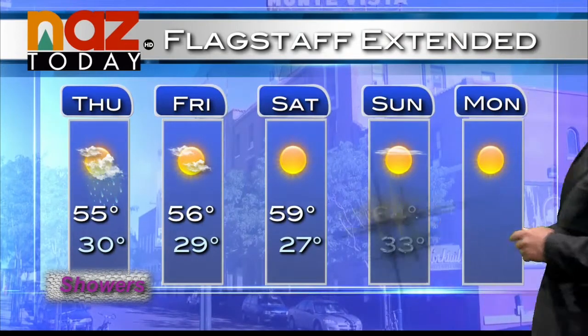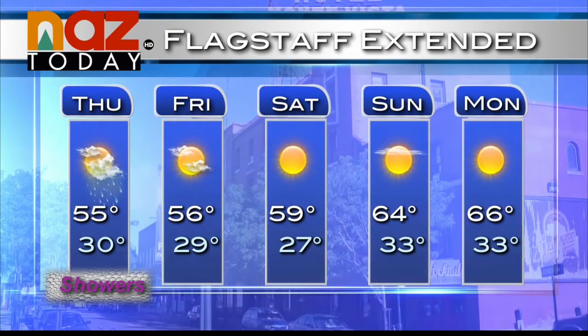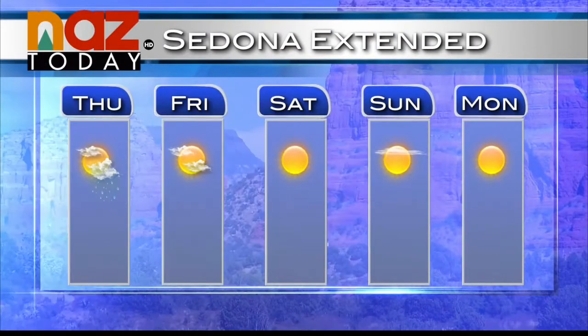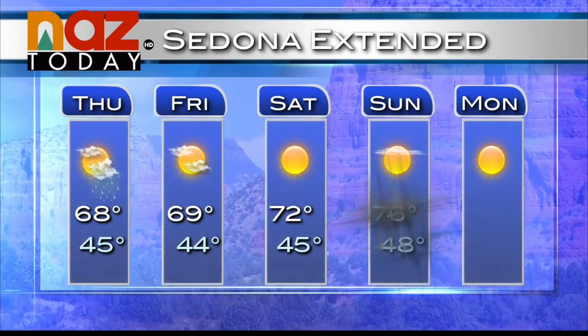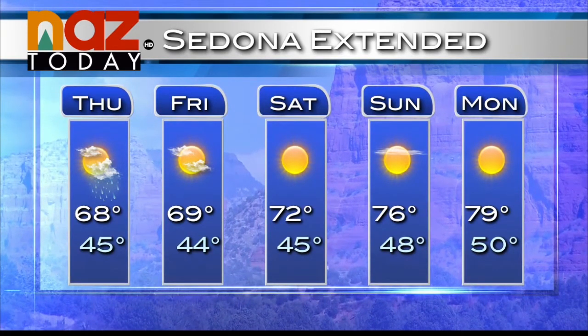Okay, here's a look at the extended forecast for us. Temperatures mid-50s the next couple days, starting to warm up right around 60, mid-60s. Late weekend, mid-upper 60s going into next week. And for you down in Sedona, temperatures in the upper 60s with a chance of rain showers out there tomorrow, and then we're into the mid-upper 70s. So some of the warmest weather of the young season here is in store for us.